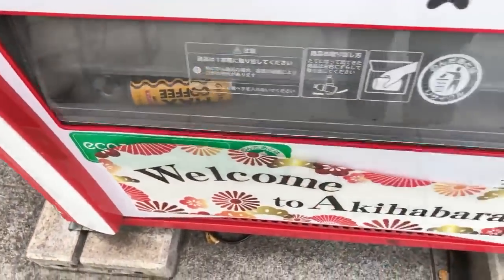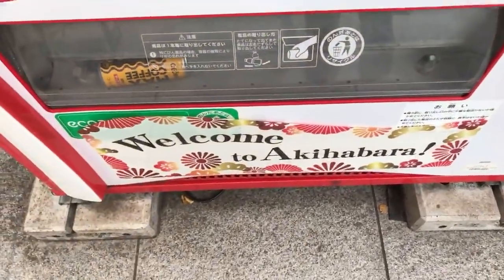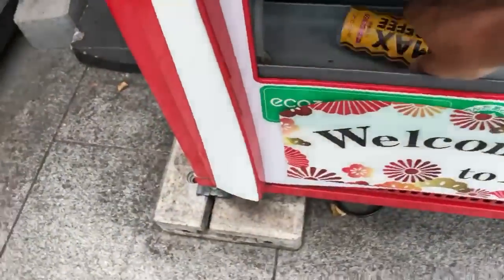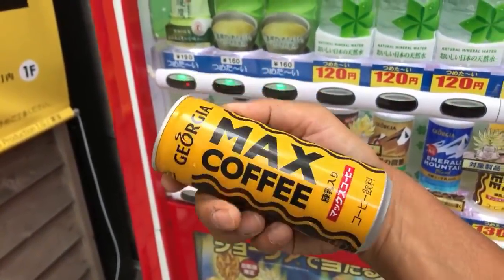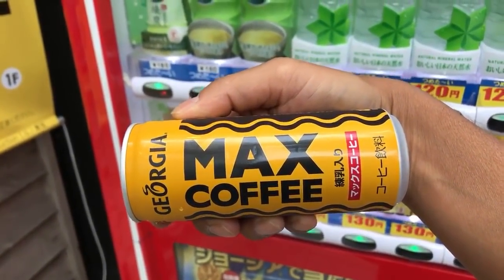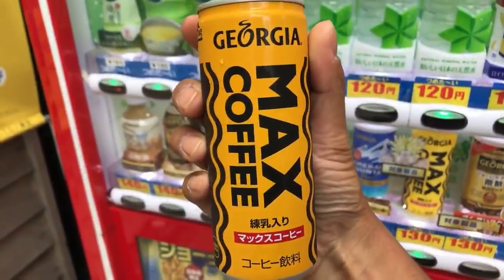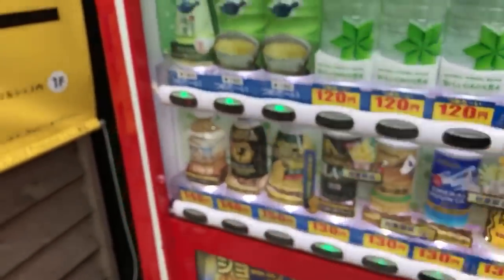These coffees used to not be in Tokyo. These coffees used to be only in the north of Tokyo. You couldn't get them in the city itself. Now Max Coffee, and there's also a Max Shinkansen that goes up towards Tohoku, I believe. Well, there you go. This Max Coffee was along the Max Shinkansen line, and it is super sweet.